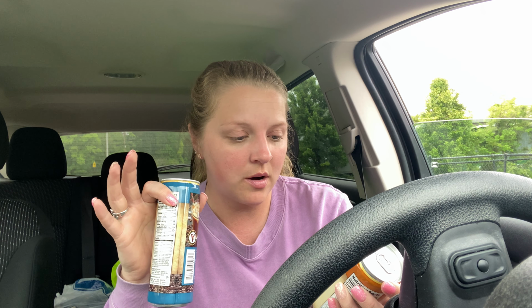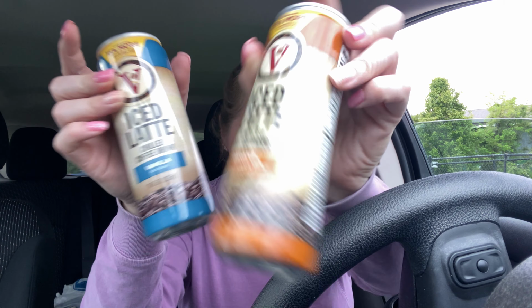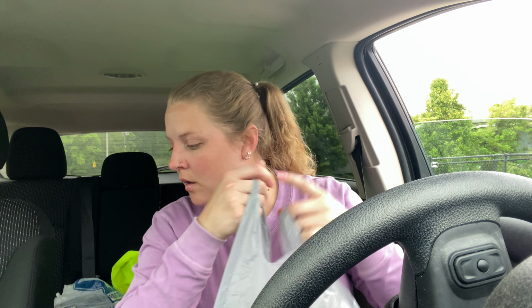But so I got these iced lattes. They're not for me, by the way, but the kids can drink them. It's the chilled coffee drink. This one's caramel, and then this one's vanilla. I don't even know what these taste like. Caramel, vanilla, and this one is a mocha. So I just grabbed them for them.